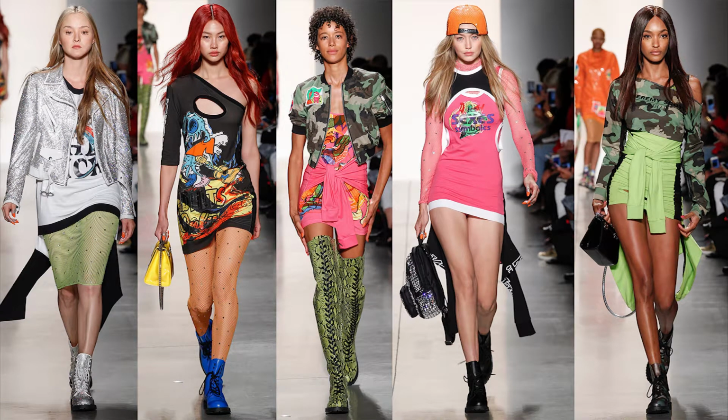So kicking off, the first model is Devin Aoki. Her brother's name is Steve Aoki, as you know. So she's wearing a silver motorcycle jacket with a see-through skirt and also a graphic print top. It's something different. I'm not entirely sure if I like it, but it's so-so.